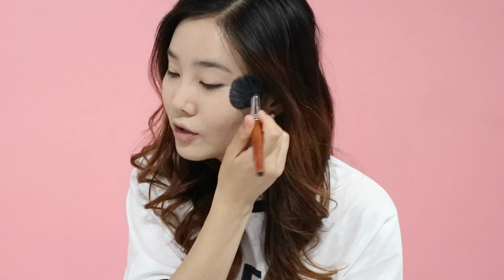That was one layer of the foundation, and it already looks like I don't need concealer, but I'm probably gonna need it after I powder, and this is the Lohacell Mineral Powder, which I have been obsessed with. I don't have to use too much of it though because the foundation is quite matte.